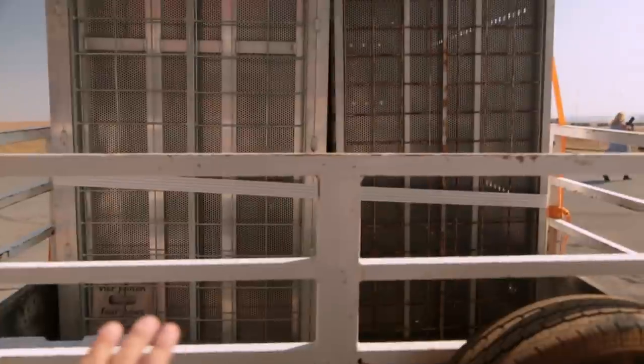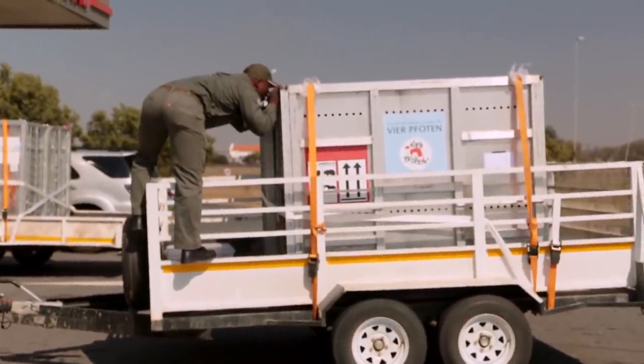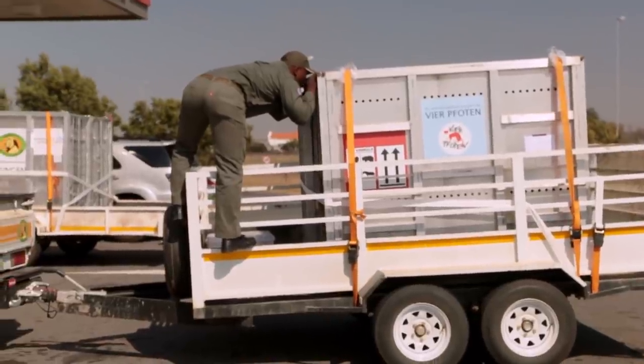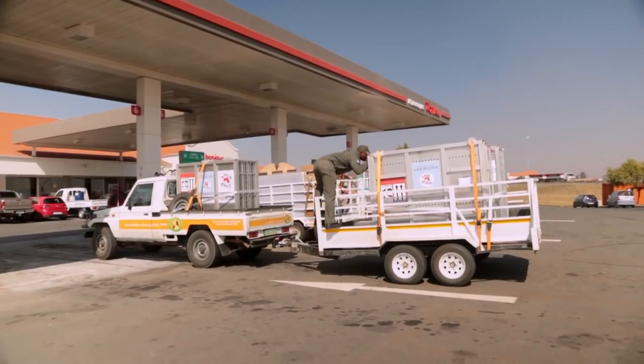I've got a report from the vet that he didn't do well on the anesthetic, so he's very, very flat. At the moment, I'm very worried. He's the only one not wanting to interact and look out, see the environment. He just wants to be left alone and sleep. And that's not a good sign. That just means something is not right.